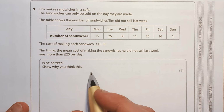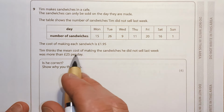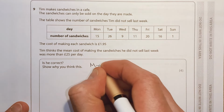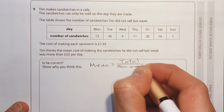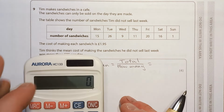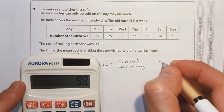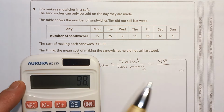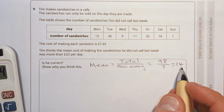Well, let's work out the mean, and then that will be the mean number of sandwiches. We can multiply it by the £1.95 and compare that cost to the £25 a day that he thinks it was, or he thinks it was more than. Okay, so the mean is the total divided by the frequency, or how many. Well, the total is going to be 15 plus 26 plus 9 plus 11 plus 20 plus 16 plus 1. So 98. And how many? Well, it's going to be how many days? 1, 2, 3, 4, 5, 6, 7. Which is 14. So that's 14 sandwiches.